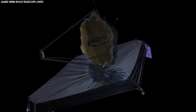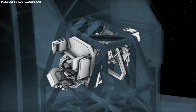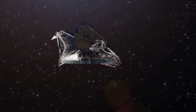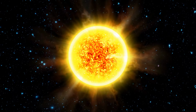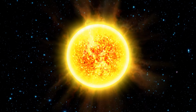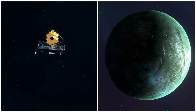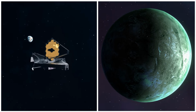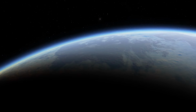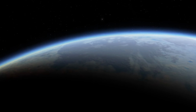In addition to its large mirror, Webb is equipped with a suite of scientific instruments capable of performing spectroscopy, imaging, and coronagraphy, which allows it to study faint objects by blocking out bright stars. These instruments enable scientists to gather an immense amount of data about distant planets and their environments, opening up new possibilities for the detection of life on exoplanets.